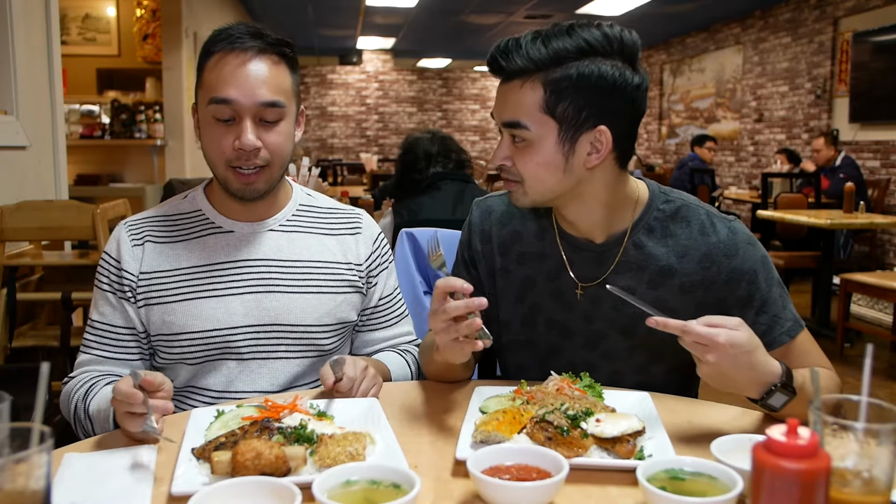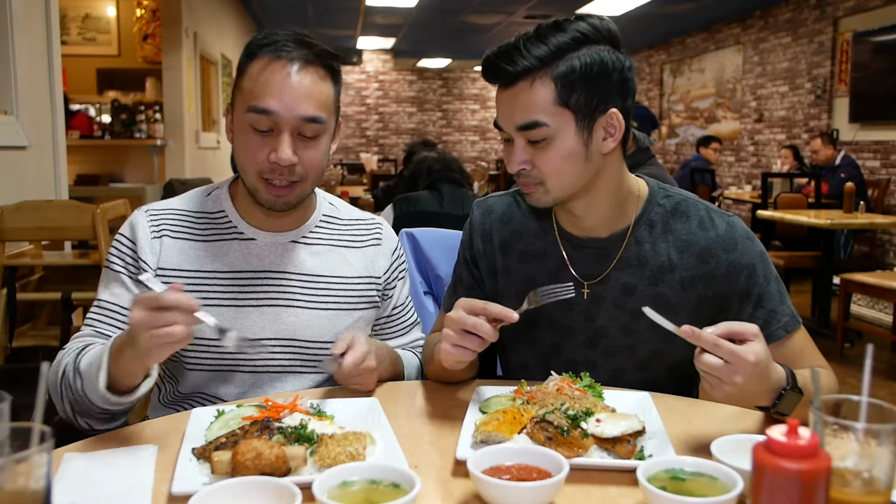It gives it that common flavor amongst all the toppings. Some people like to mix up the whole dish. What do you like to do? I like to dive into the pork chop first because that's my favorite, and then I'll do a bite of every piece, and then after that, I'll start to mix them together.